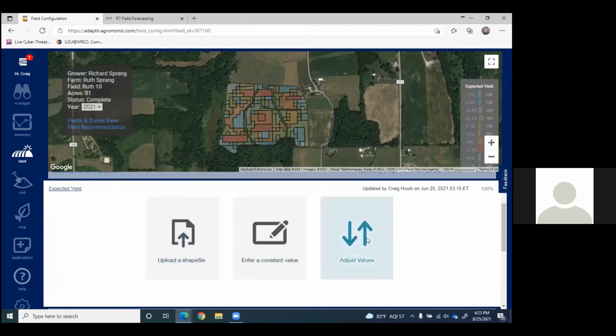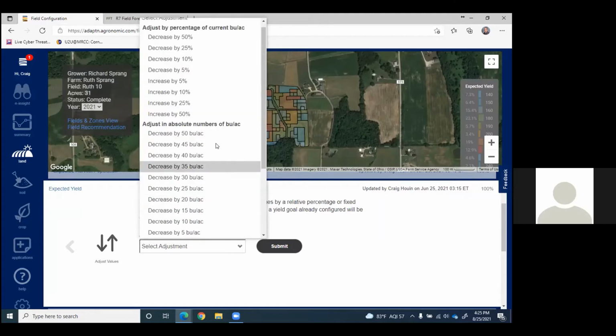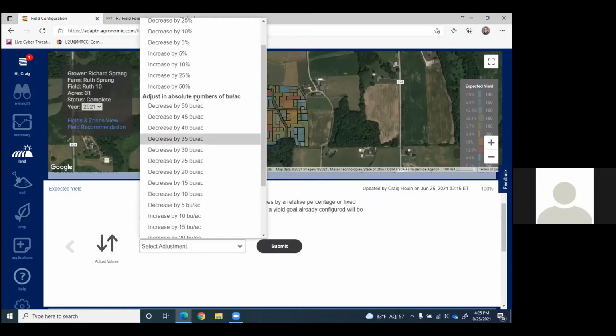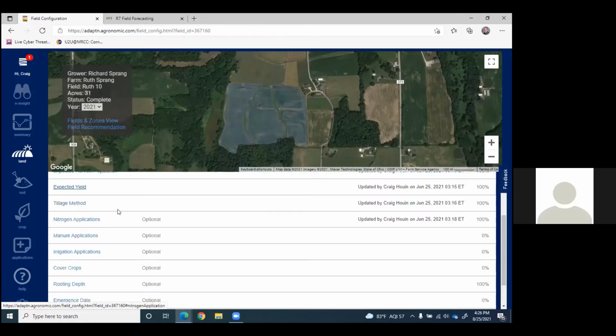And I'll share this real quick. I could look at field forecasting tool and I'll show it to you in a moment, but I could adjust my yield up by percentages or I could do it by bushel. As long as I know what my initial expected yield was inputted at in the spring, then I could adjust it from there. I could decrease it or I could increase it both percentage-wise or by bushel. And that is a real powerful tool in helping fine-tune Adapt-N.